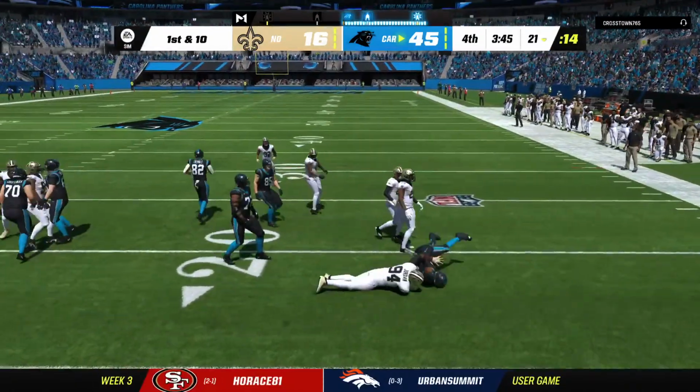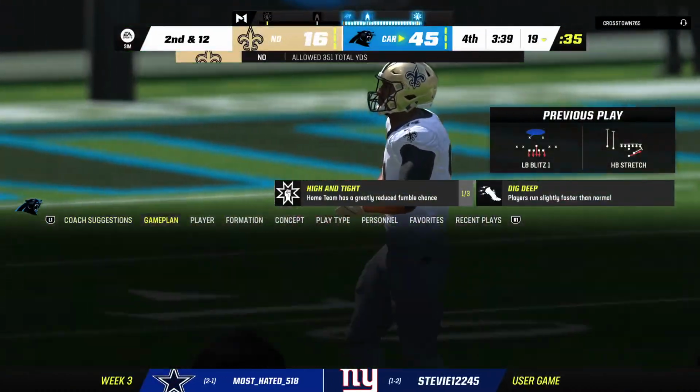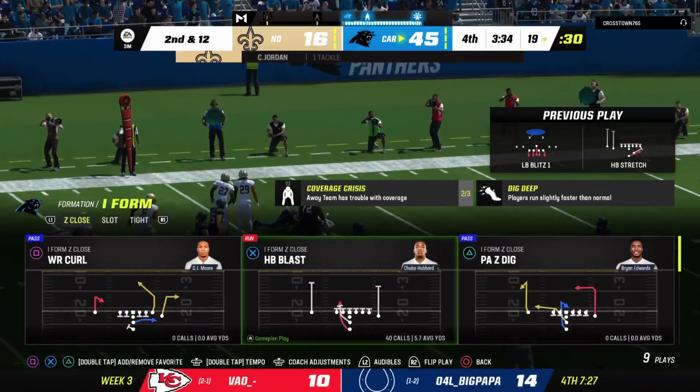On first down, they'll start out with Hubbard. And he will lose yardage on the play, back at his own 19-yard line. It was Cameron Jordan who came in and got him. When this offense gathers to watch the tape, they're going to like a lot of what they saw.